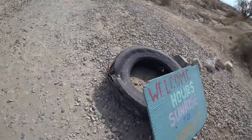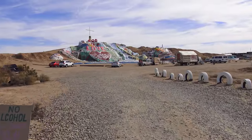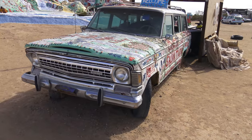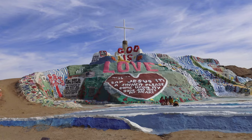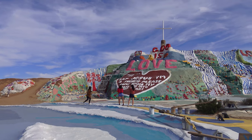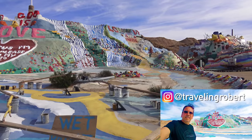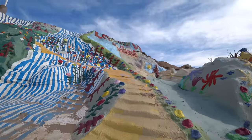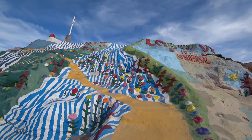Sunrise to sunset. Well, here we are, Salvation Mountain. Well, I'll wait until they finish and maybe I can take a selfie here. Well, here we are, Salvation Mountain. Let's walk to the top. By the way, we're supposed to stay on the yellow painted path.